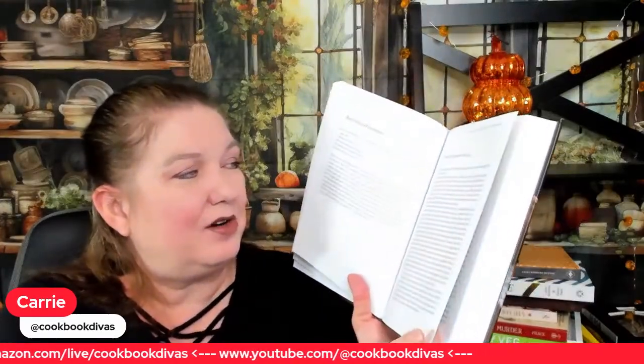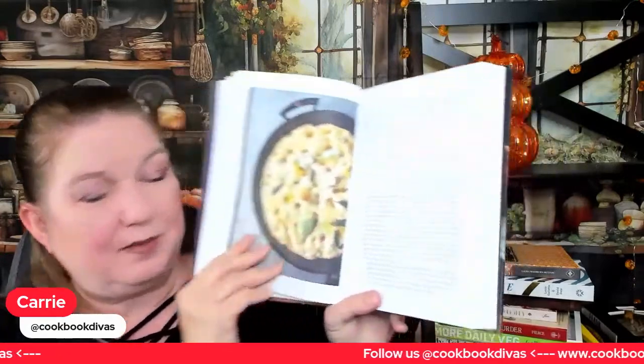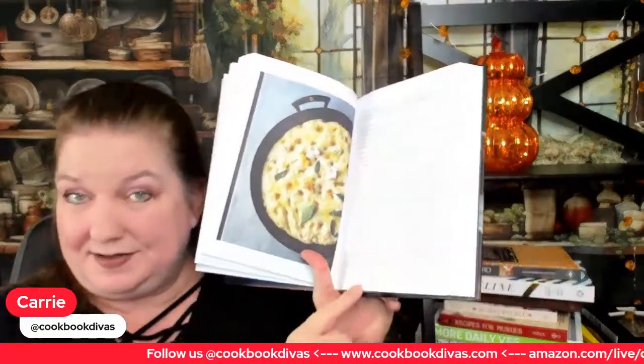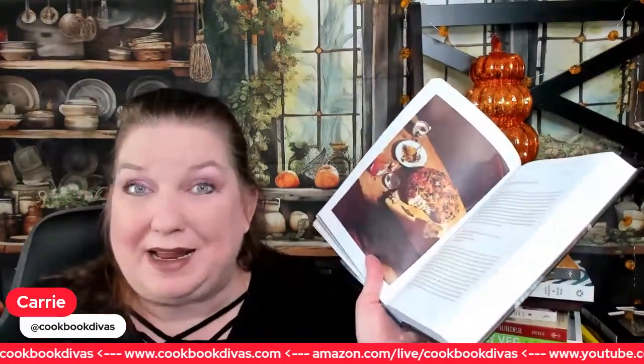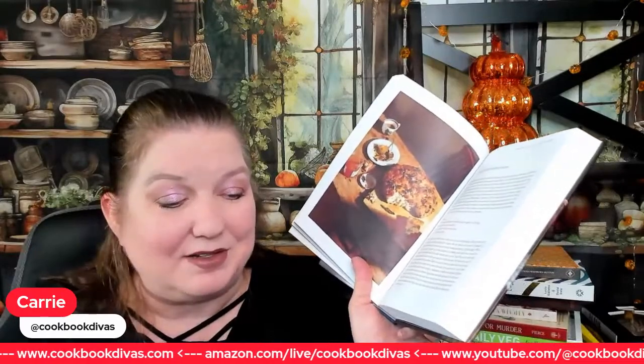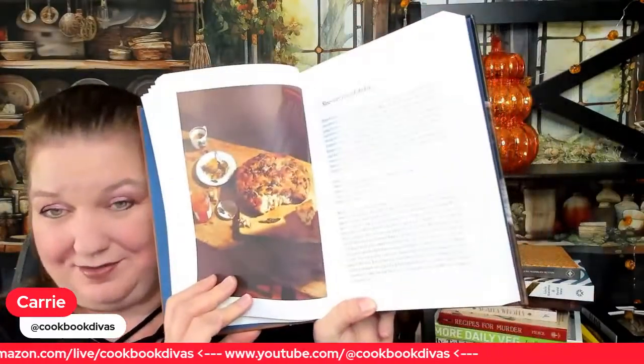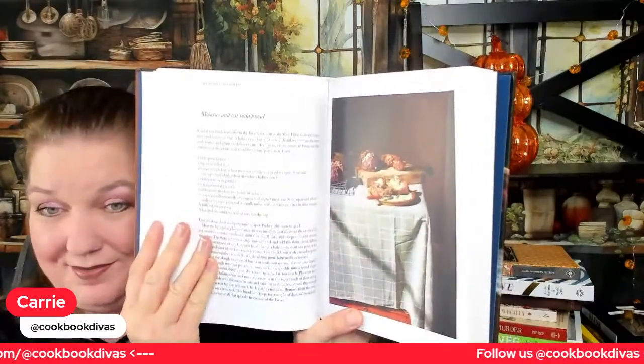Here's a no-knead herb garden focaccia, and she's telling you about how she came across the recipe and developed it and so on. And then over here is the beautiful no-knead focaccia and the recipe, which involves lots of steps. But when you come home and someone has been baking focaccia in your kitchen, it smells amazing. This is slow start roasted chicken. Let me jump ahead. Molasses and oat soda bread.